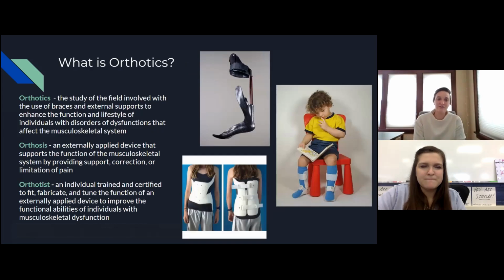And another element of the field is orthotics. Orthotics is an externally applied device that supplements the function of the body. After someone has any sort of disease or disorder that affects the function of their musculoskeletal system, you might use an orthotic device to supplement that function, to relieve pain, or to create adjustments within the body. So maybe you or somebody you know has worn a scoliosis brace, on the bottom left here, which over time, when it's worn, can help to guide the growth of the spine and reduce some of the curvature of the spine for people who have scoliosis.